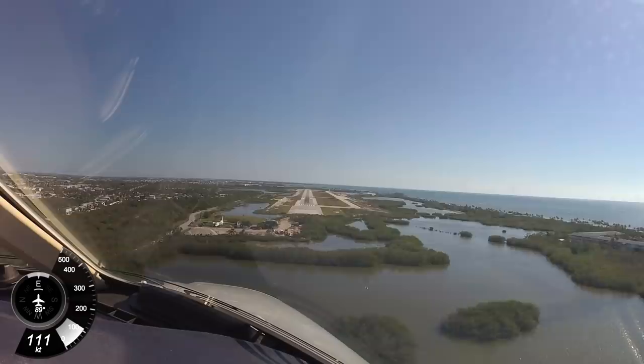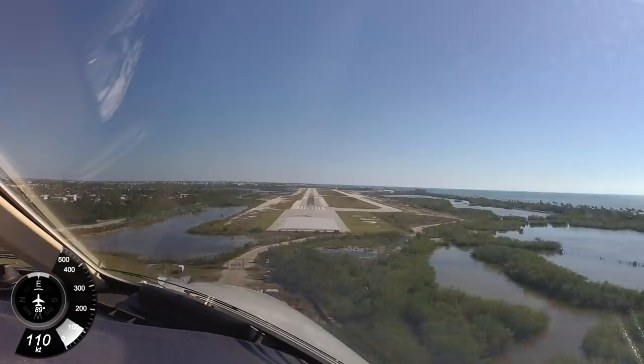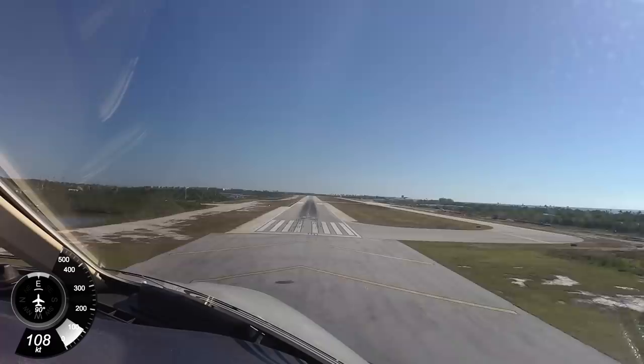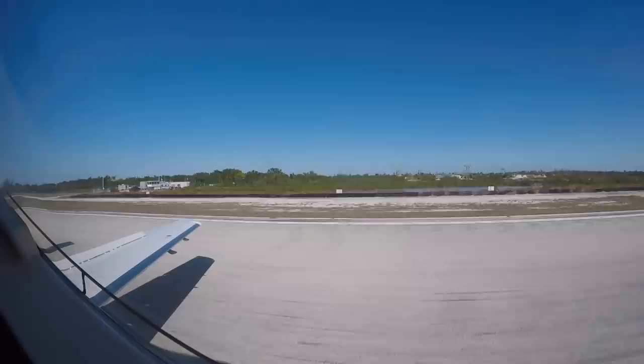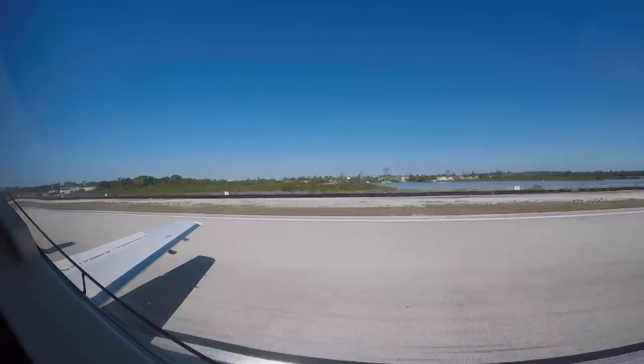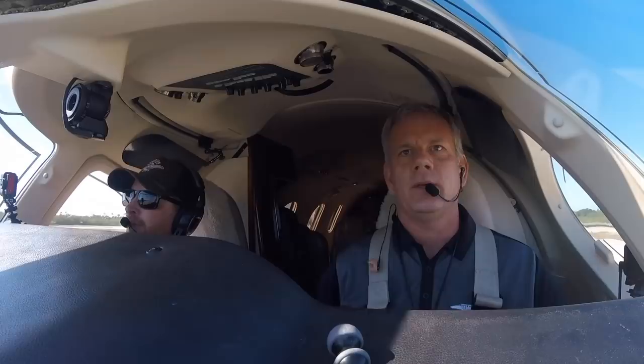Okay, you can actually start bringing the throttles back to idle. All the way back. Keep it coming down. Oh yeah, this is looking great. Looking real nice. Oh, nice. Wow. Okay, now you can apply little brakes. Wow, this thing lands nice, Greg. Yeah, that was a nice job.